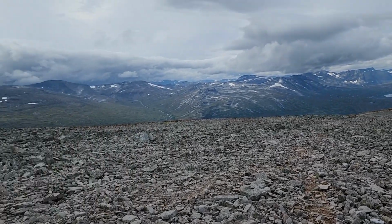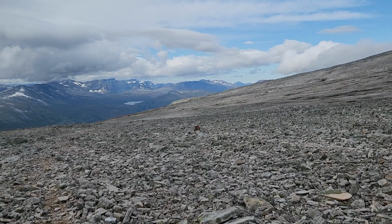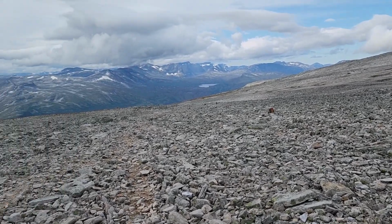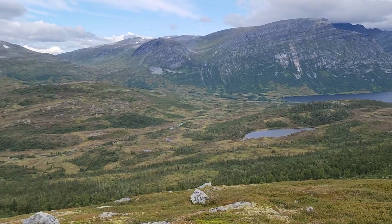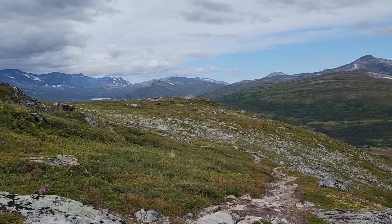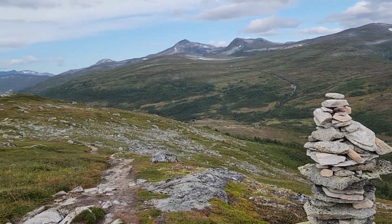On the way down from Okla right now. This is pretty beautiful. I'm actually pretty glad I'm dropping this way, so I get to actually look at the mountains instead of having them at my back as I climb. Dropping back down. It is a spectacular way up and a spectacular way down. Big fan of this trail.